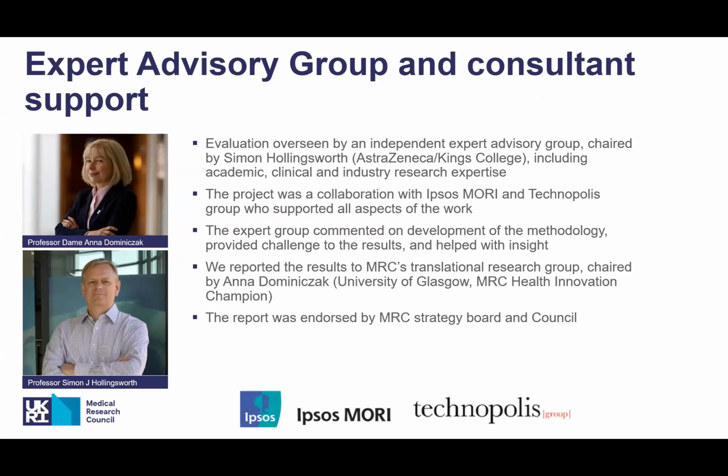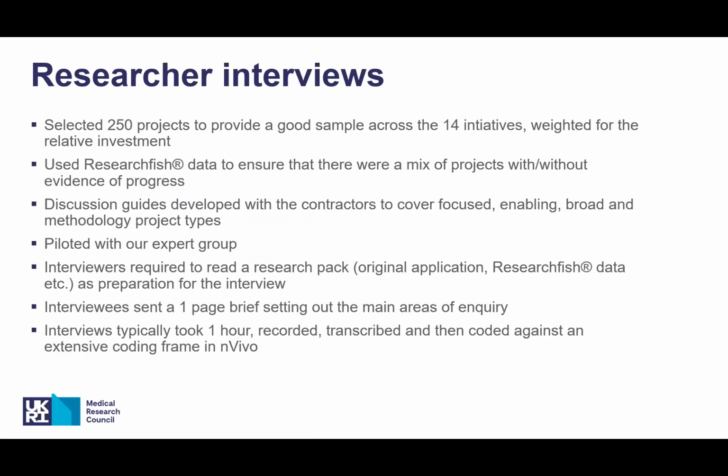And as I've mentioned, we were also supported in this work by a fairly significant collaboration with Ipsos Mori and Technopolis Group. And the way in which this work fitted into the MRC governance was that the results were reported and discussed in an interim way with our MRC Translational Research Group, who are responsible for funding our translational research grants. So the senior people involved in those groups are on the slide. So the results.